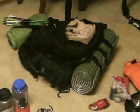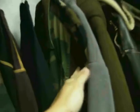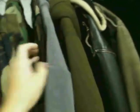Now for the last thing, I do not currently have appropriate weather clothes in here because it is the midst of summer and I have it all in my closet still. Let's see if I can get the light turned on here. Come on now, there we go. But I have BDUs, hoodies, brown shirts. I gotta love my brown shirts. Get my tactical vest here.